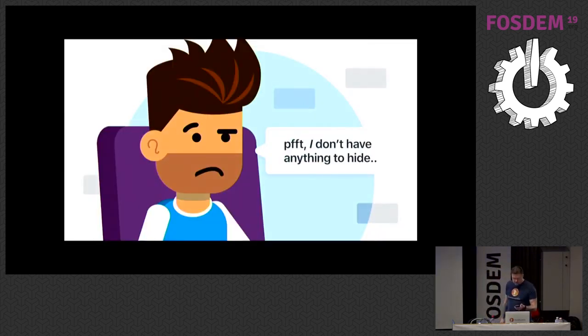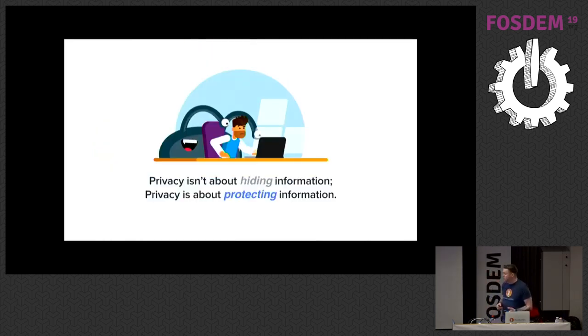So to start with, let's talk about privacy. One of the things we hear a lot at DuckDuckGo is, well, why should I care about privacy? Because I've got nothing to hide. But that's a flawed argument, and we can break it down to really understand why privacy is important. So the first thing is that privacy isn't about hiding information. Privacy is about protecting information. And pretty much everyone has something that they would like to protect.